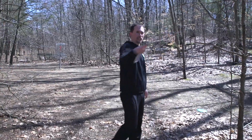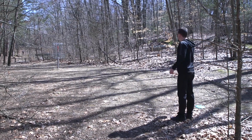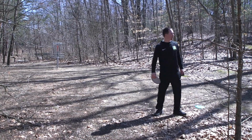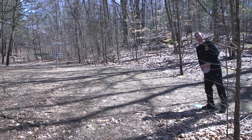Alright, so that's kind of the line it came through on a flare skip. The Nuke OS got all the way to here. We're sitting here right at circle's edge. Probably right at 33 feet. So let's see if we can steal a birdie.